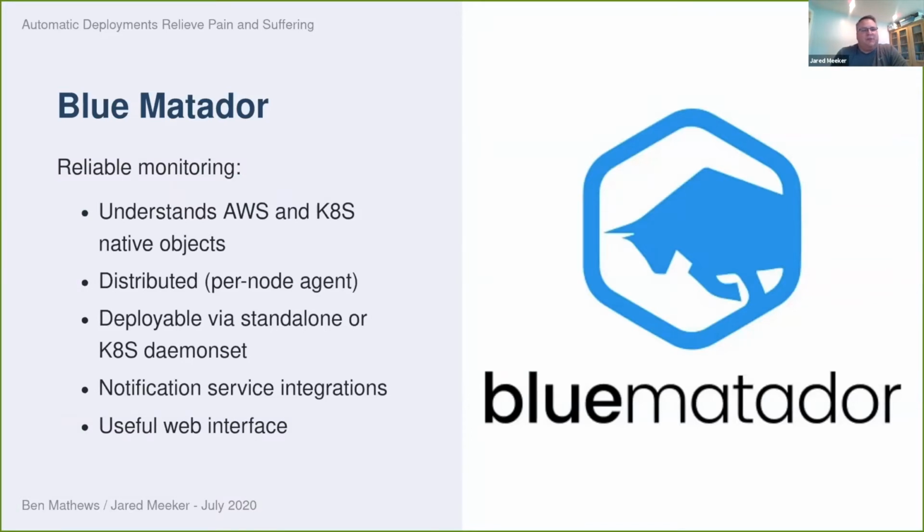The first thing I want to mention is Blue Matador. Blue Matador is one of our tools that we use to monitor our Kubernetes cluster and our Kubernetes nodes. Blue Matador is great for quite a few reasons. One is it understands AWS and Kubernetes as native objects. It knows the ins and outs of these two environments, and has a lot of predefined rules that allow us to detect when things are wrong without us having to go find what those might be and then set up the alerting around them. It's distributed, so each node gets its own agent, and that allows it to be performant and responsive when things go bad.